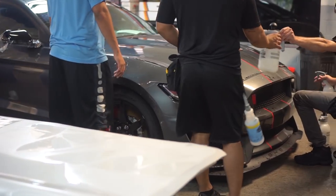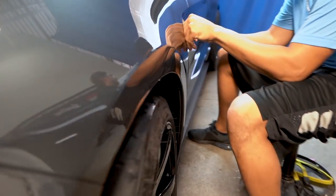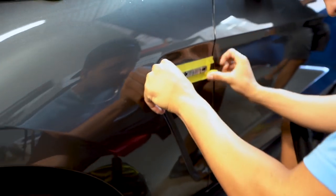Whenever we do paint protection on any car, we like to debadge the whole car. The reason is we don't like to see any seams anywhere. So we'll do the whole paint protection, and then we'll put the badge on top of the paint protection. That way we have no seams.